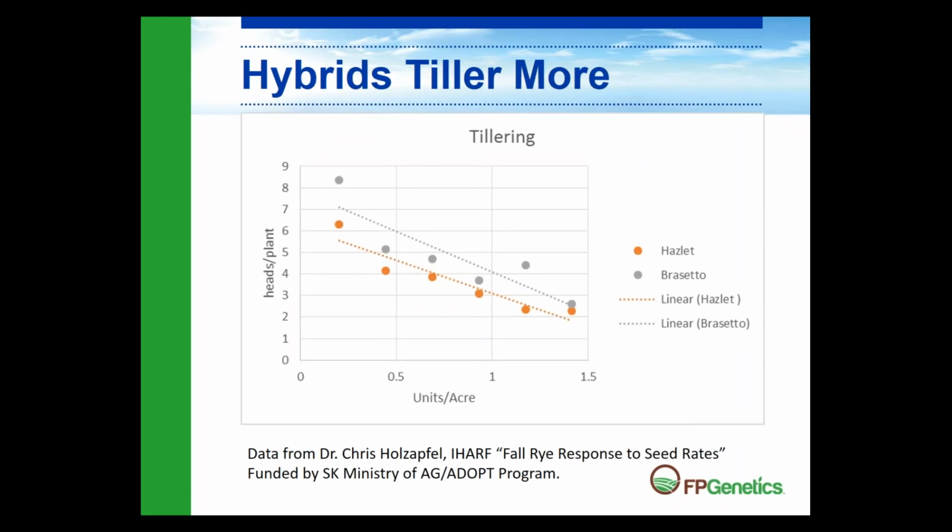This is a little slide that we've done with the Indian Head Research Organization. They did some tests for us and some work with the government as well on fall rye response to seeding rates, because we get the questions so much about, should we increase the seeding rate? Should we do more? Should we have more plants? We're trying to really find that optimal seeding rate and number of plants out there.